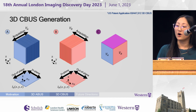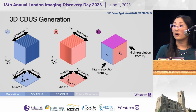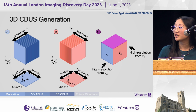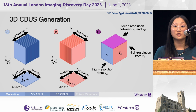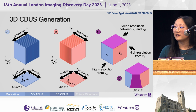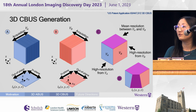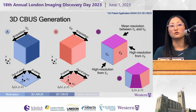And in this combined volume, we retain that high resolution from our original image volumes in both our acquisition planes. So our blue is our first volume, and our second volume, VB, in the orange. And its coronal view plane represents that average resolution between those two. Additionally, in any oblique view plane in this volume, shown as this dark purple view plane, the voxels can be computed based on a spherical weighted algorithm of the original two volumes in order to recover that resolution in our images.